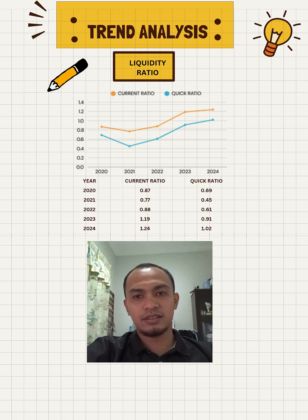All right, next I will cover the trend analysis for KPJ Healthcare Berhad. For current ratio, KPJ Healthcare has been on a positive trend since 2021, bouncing back from 0.77 to 1.24. This ratio shows the ability of the company to pay its short-term liability from its short-term asset.